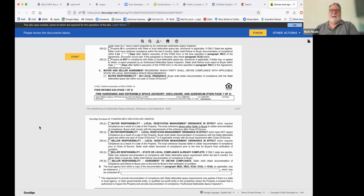buyer responsibility, local vegetation management ordinance in effect, which does not require compliance as a result of sale of property. Because as I've said time and time again, it is not required in Southern California at point of sale. That doesn't mean it's not going to change and it's not coming, but at this time, we only know of places like Truckee up in Northern California. So for seller's responsibility, once again, it's not a point of sale, so it does not apply to us.